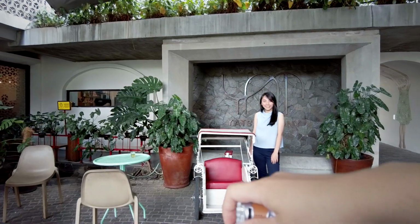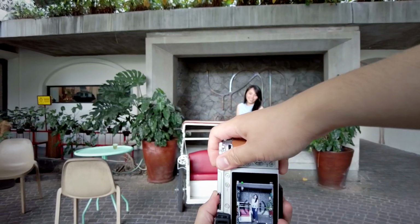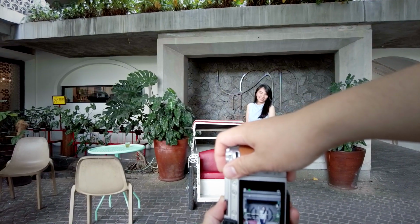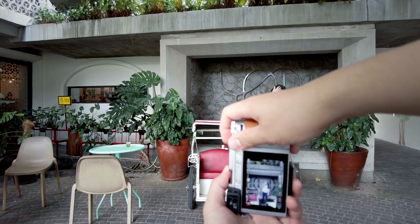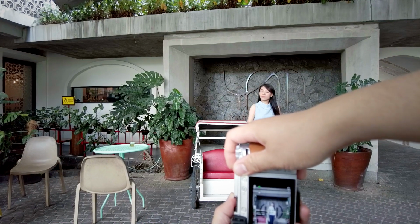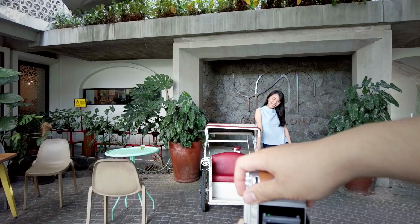1, 2, 3. One more time. I hope you can see what I'm doing on the camera, because I have to move back quite a bit, and yeah, something like this maybe it'll work. 1, 2, 3. I will crop a little bit later. One more time. 1, 2, 3. Excellent. One more. 1, 2, 3. Yes.